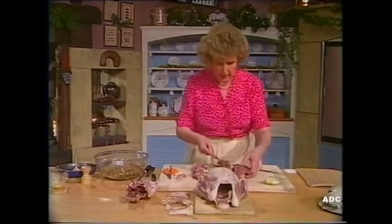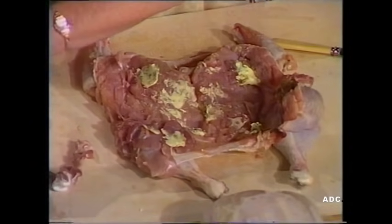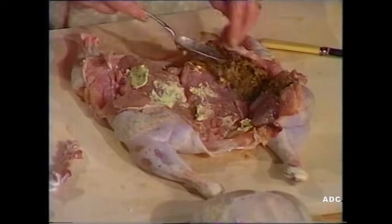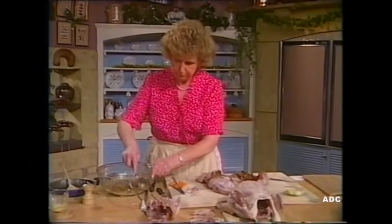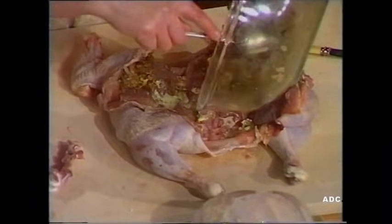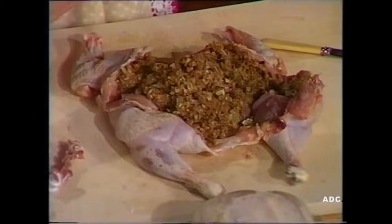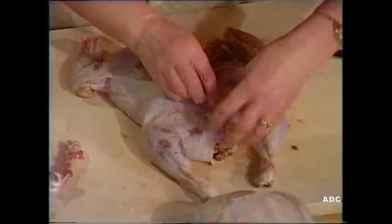A tablespoonful into each leg cavity where we've taken the bone out, and use the skin to push it in. That's it. Now at this point, I think you'll begin to think we're not going to have enough stuffing to put in the bird. But in fact, you really don't want to fill the stuffing to capacity. You've just got to remember that as it cooks, the stuffing will swell out, and you really just want a nice fat roll down the middle. We'll give that a squeeze together. Tuck all the spare bits in.